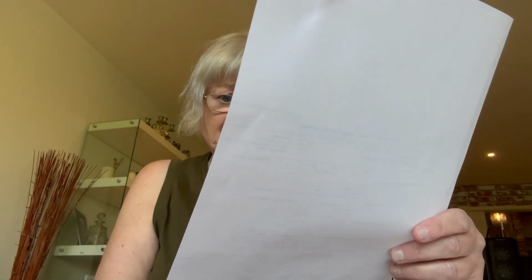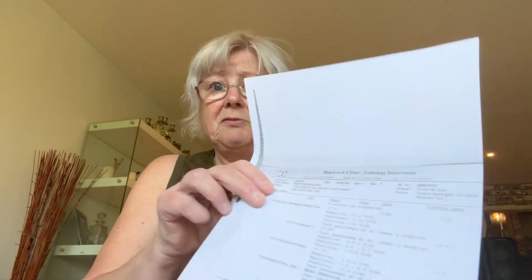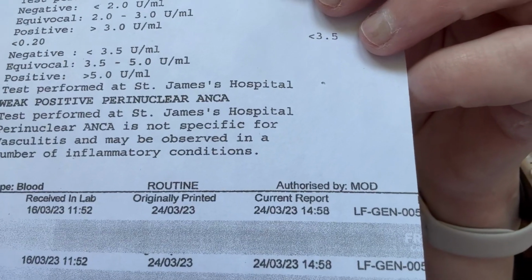And one reason for that is because from an old pathology report, I got a weak ANCA, perinuclear ANCA positive. That finding is common in vasculitis, but it's also found in people who have had colitis. So in my case, that's where it'll have come from. If I had vasculitis, I'd be having skin problems, kidney, lung, everything, it wouldn't just be in my brain.